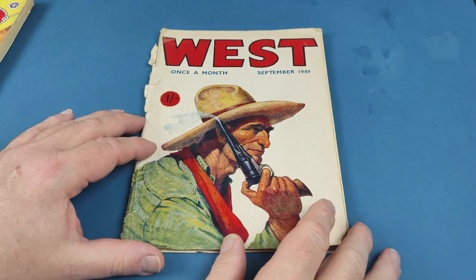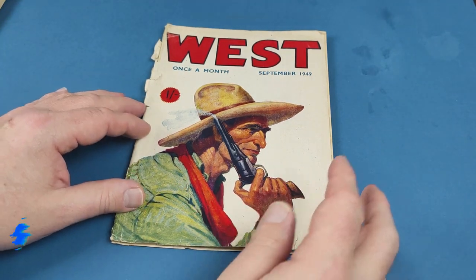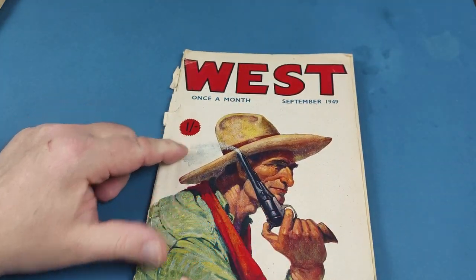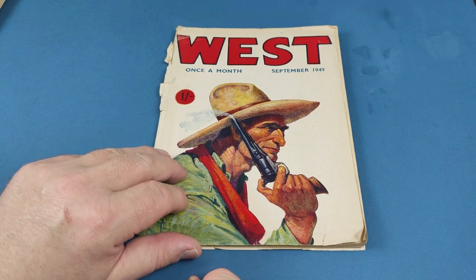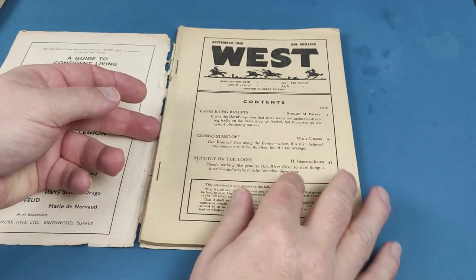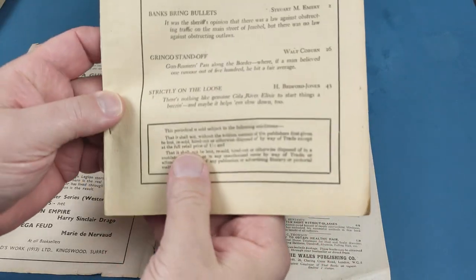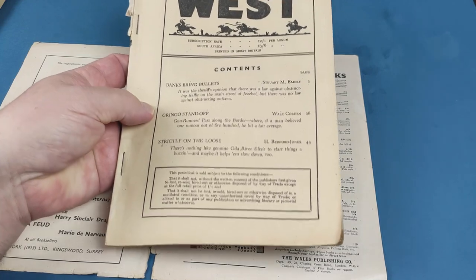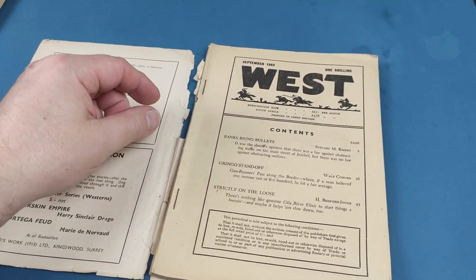Okay, so I don't often have magazines, but in this little batch of paperbacks that I got, a couple of Western mags turned up in it. Now, this is a British one, dated September 1949. It is in particularly bad condition, so I don't really know what to do with this because the cover, in fact, is completely detached. So there's not really a great deal I can do with this. It's got three stories inside there. Maybe someone can tell me if these are any good.